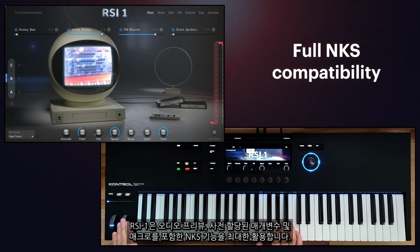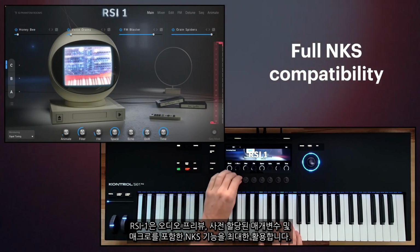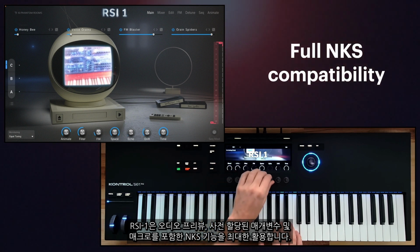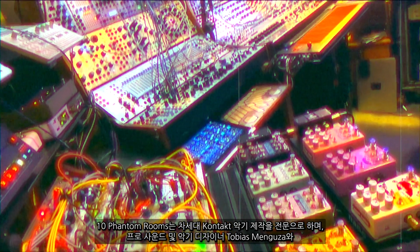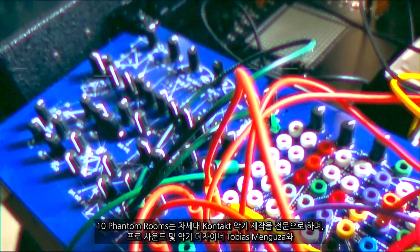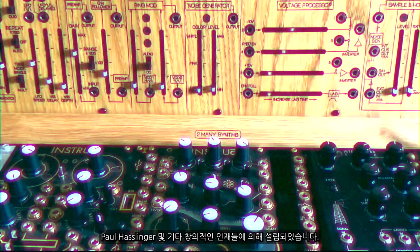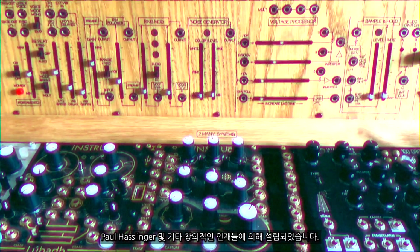RSI 1 takes full advantage of NKS features, including audio previews, pre-assigned parameters, and macros. Specialising in next-generation Kontakt instruments, 10 Phantom Rooms was founded by pro sound and instrument designer Tobias Menguza, alongside Paul Haslinger and other creative minds.